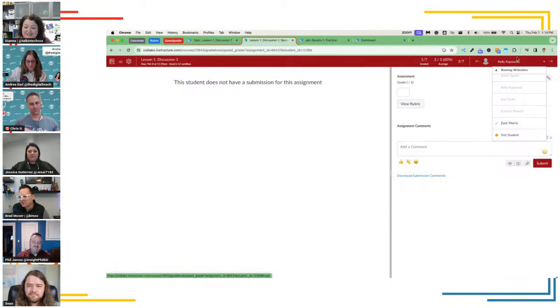Chris, the other thing that's cool is right here, when you click on the drop down, you can filter by section. So you only see those sections if you have a cross-listed Canvas course. And then the other thing that's awesome, this is my favorite, and Phil, I don't know if I'm stealing some of your power when we talked about rubrics, when we talked about Speedgrader, but this gives you an indication that I have graded this. This one needs to be graded.